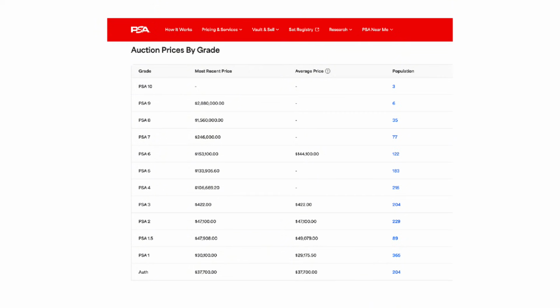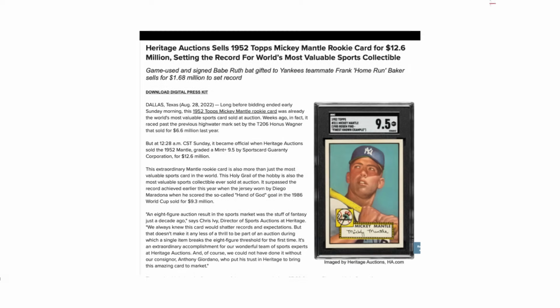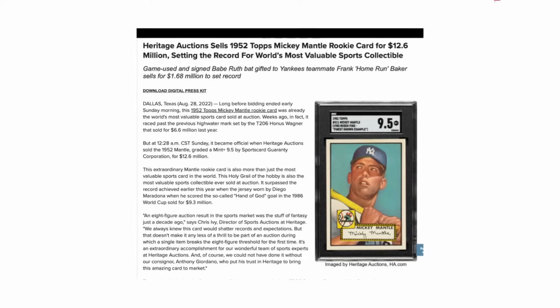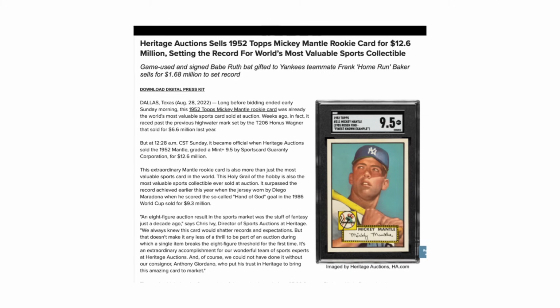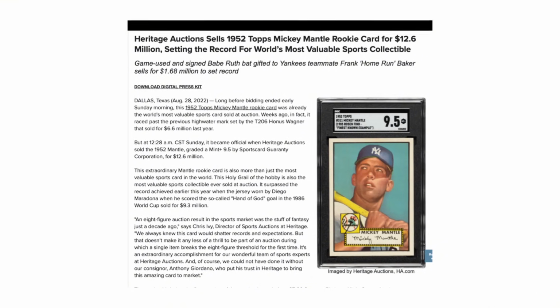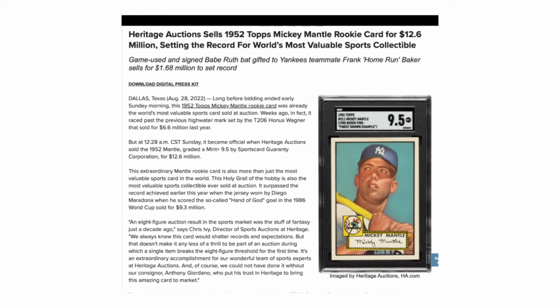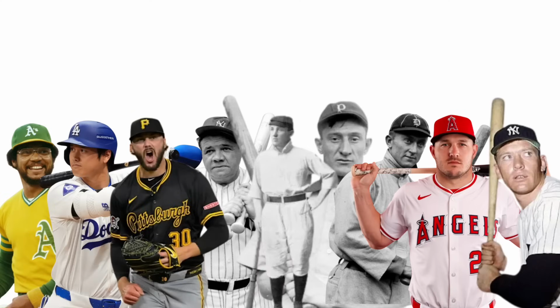For example, 1,732 versions of this card have been submitted to PSA, but just 3 have received a PSA 10. In August 2022, an SGC 9.5 copy sold for $12.6 million, making it the most expensive sports card ever sold and the second most expensive piece of sports memorabilia of all time. So that's it for baseball. Over a century of history, and just 9 players and 14 cards make it into the $1 million club.